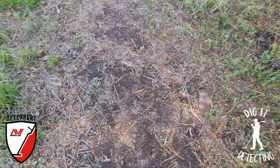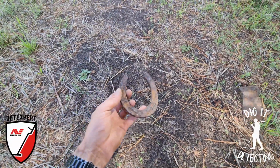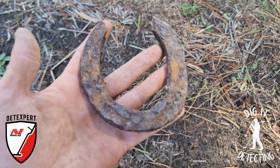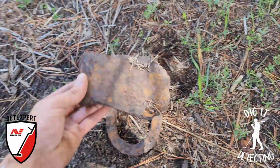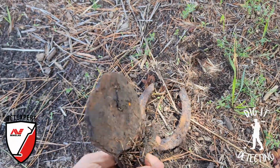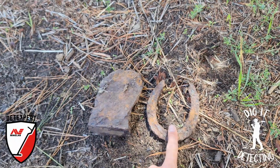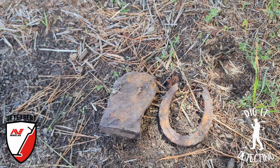So how cool is this one? Just walking back in from grabbing a drink out of the car. All the detector and all my gear is down the paddock. And we're just walking back in through the gate here. Something I didn't notice before. We've got an old horseshoe, and we've got an old axe head being pulled up by the plough, I'd say. Don ploughing and seeding the paddocks every year. How cool is that? Horseshoe, axe head, two relics that I'll take home with me today.